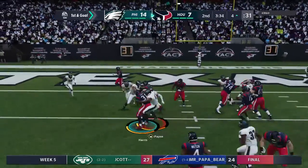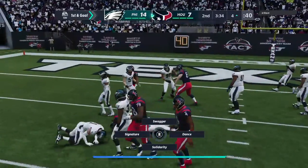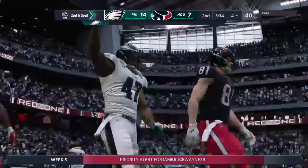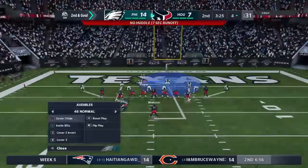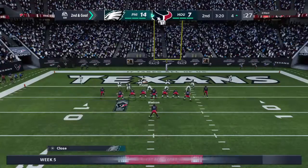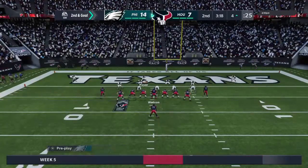And he'll give it here to his running back. And this one will wind up with him losing yardage back to the 4-yard line. It's a loss of a yard there, and now second down. It's a loss of 1. Brings up second and goal at the 4-yard line.